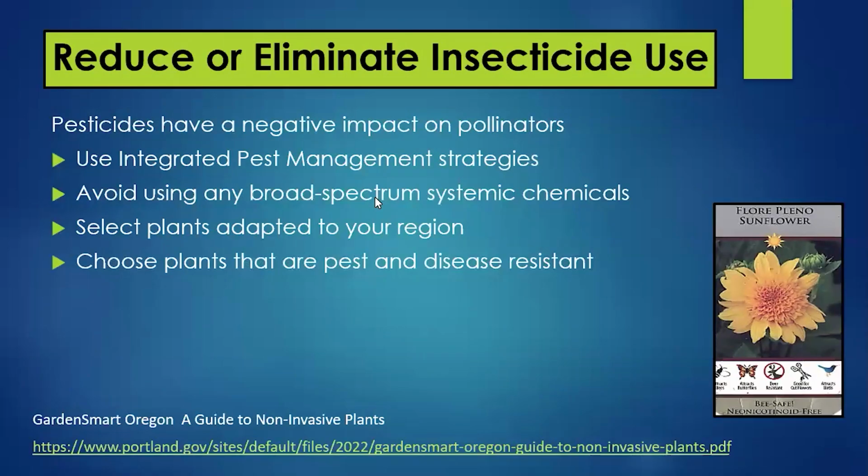I can't say this strongly enough. Reduce or eliminate insecticide use. Pesticides, whether an insecticide or herbicide, have a negative impact on pollinators. And really, most insect problems can be managed in the garden without the use of any chemicals. Please employ integrated pest management. Identify the pest, select the least toxic management strategy, and monitor for results. Then try something else, the least toxic if you need it. Least toxic methods should always be used first, and please strictly avoid any systemic chemical that will remain in the plant and can affect pollinators.